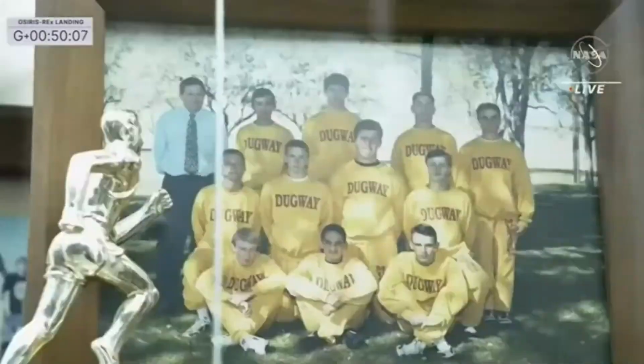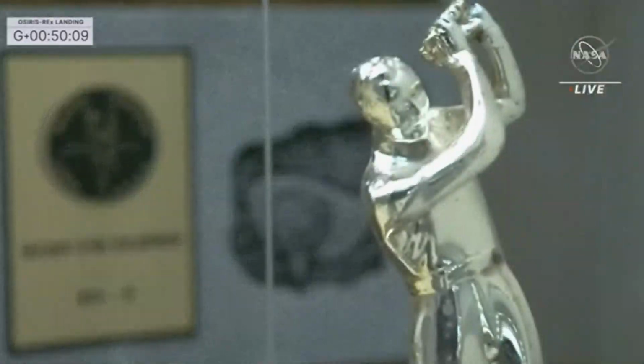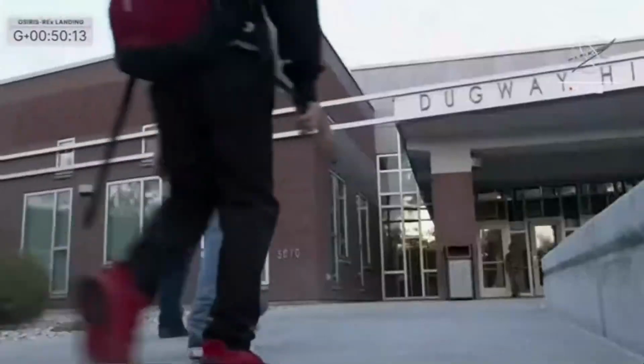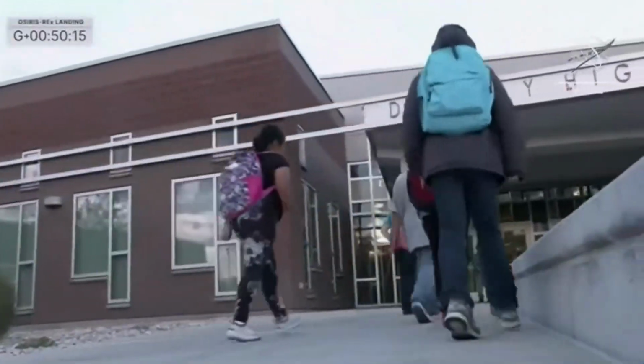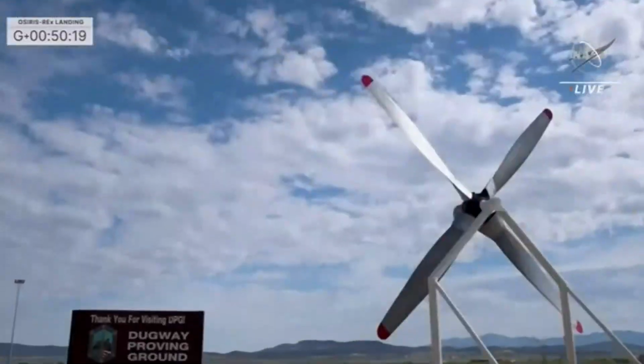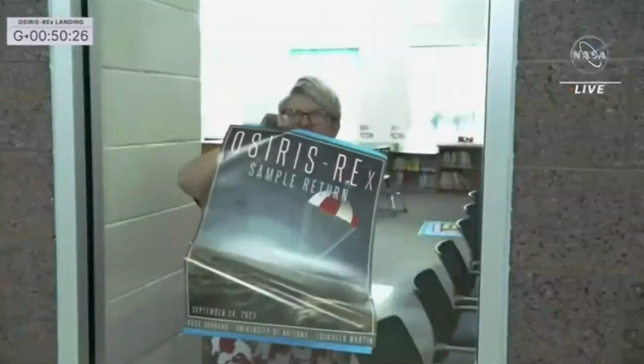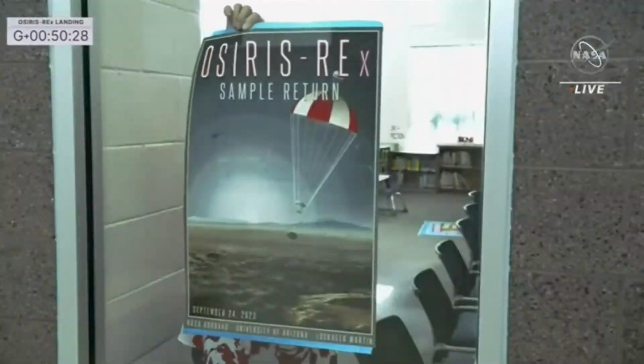My name is Deborah Rockmore, and I am the librarian here at Dugway Elementary through High School. I love that Dugway is part of this. We have a very strong feeling about Dugway. It's a wonderful base. To have it be a prominent area where this is coming down is really amazing to us.